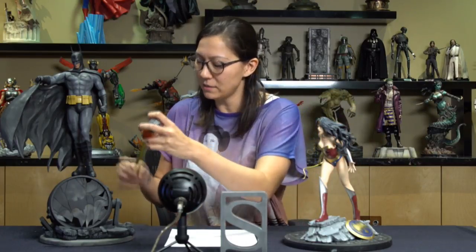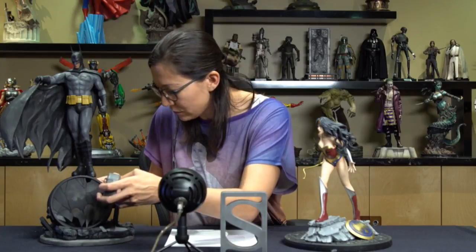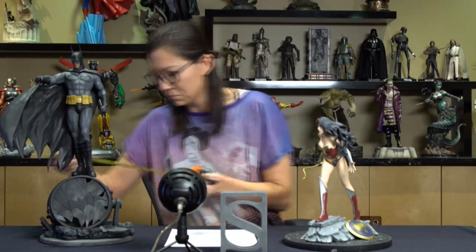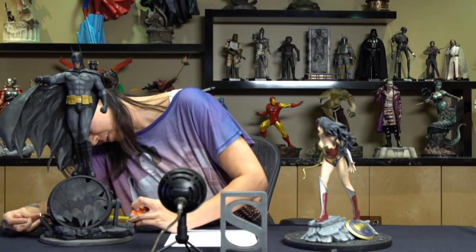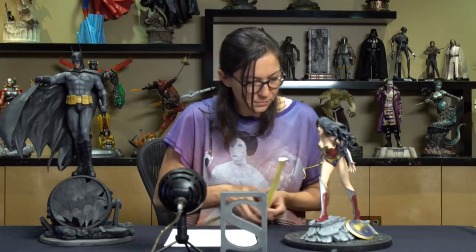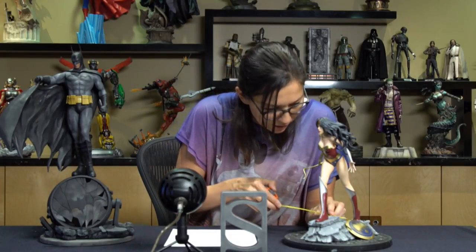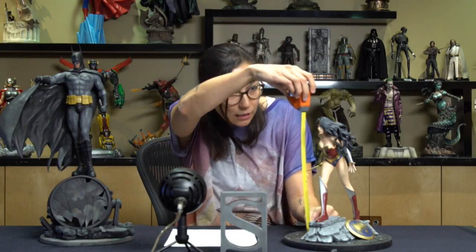So Batman is 20 inches high, about 8.5 inches deep, and about 9 inches wide. Wonder Woman is about 9 inches deep. She's going to be a little bit shorter across. She's 4.5 inches in width, and her height is about 12.25 inches.